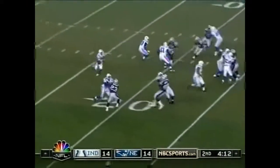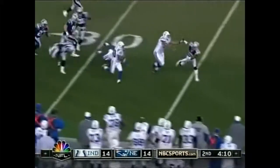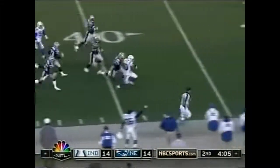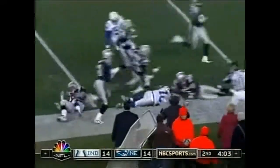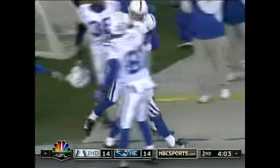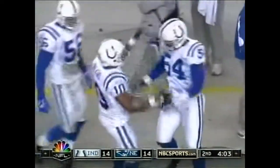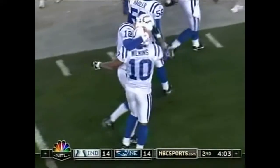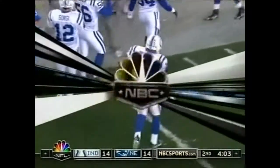The ball was taken by Terrence Wilkins. Out past the 20, and Wilkins with a great run back, breaking tackles, and finally they get him at about the 30-yard line. Mike Wright runs him down. So Wilkins, who had been a Colt, went away. They brought him back in preseason this year with a big run back.